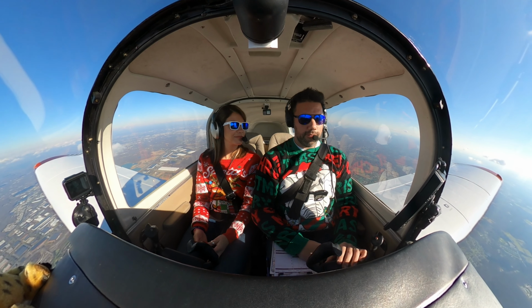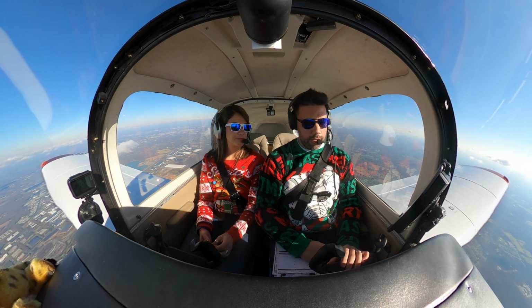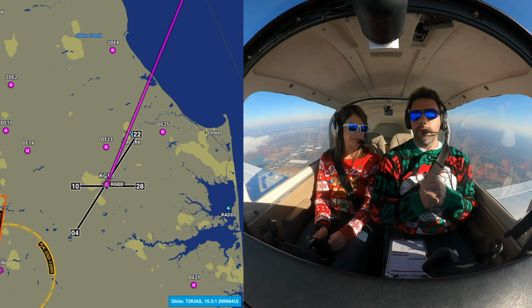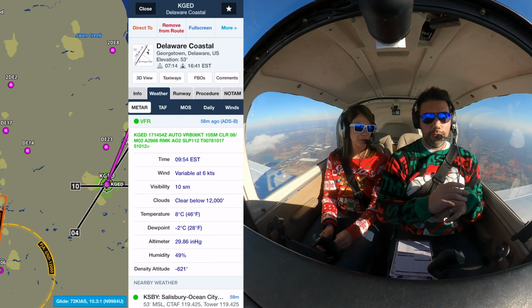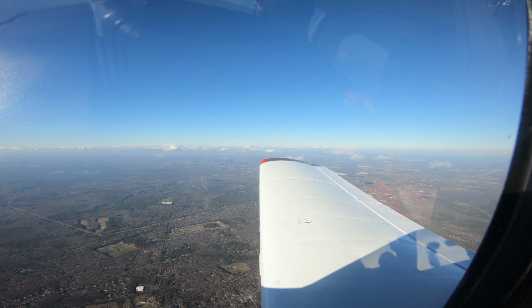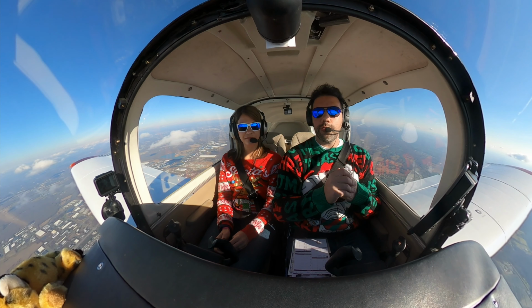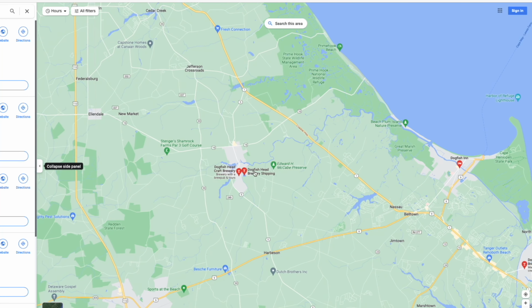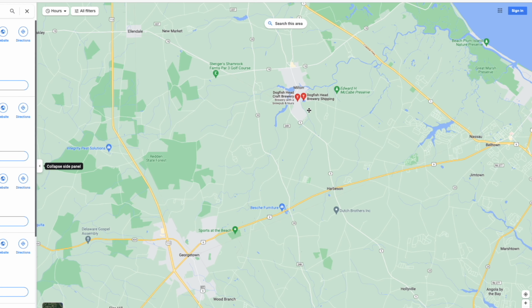Here at 4,500 feet en route to Golf Echo Delta, Georgetown. This is Delaware Coastal Regional Airport. I've never been, but I flew over it many, many times heading south. This time we're stopping there because we found out that it's a 20-minute drive from the airport to Dogfish Head Brewery, which is a brewery that I've never been to, but I like a lot.